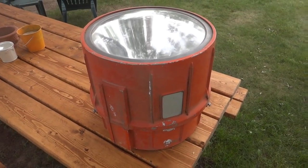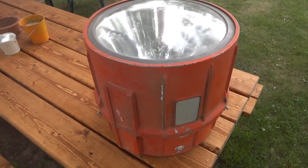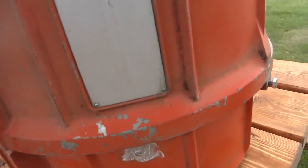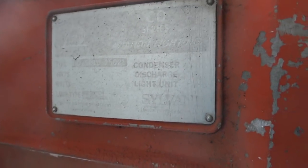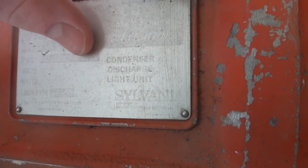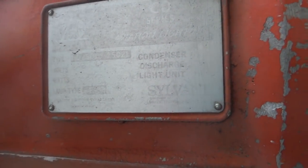I guess we can take a little tour around it now that we know what it is and where it came from and what light it produces. So here we have the sticker, or the plaque for the light, and I'm going to try my best to see if we can get a glimpse of it, because it's very hard to read. Oh, this one, okay, there, yeah. Sylvania. It says Aviation Lighting CD series. It's very hard to read.